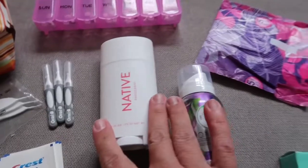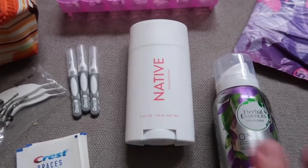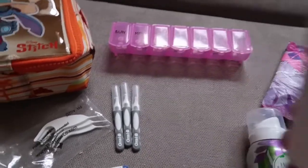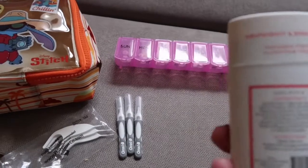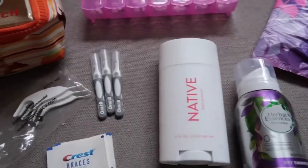So next I have my Native deodorant. My skin is very sensitive, and I found that Native is a brand that I don't break out from. They're paraben free and aluminum free. And unfortunately that's not focusing. I apologize. I will link these down below. You can get them at any grocery store. You can get them at Target, Giant, and whatnot.